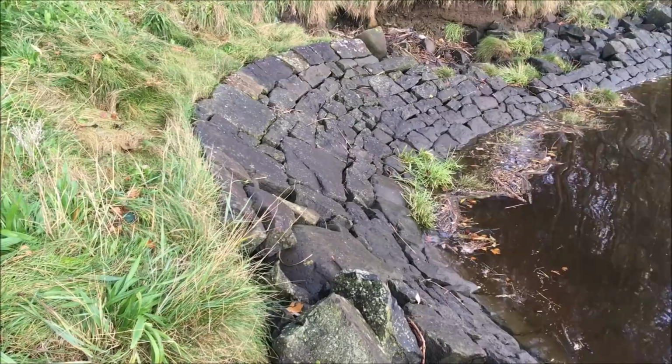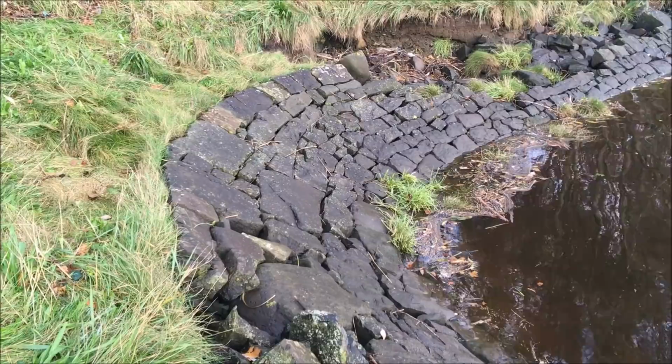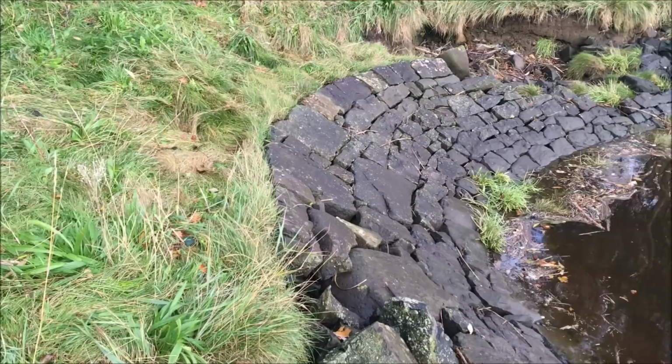It looks like clay, but there does look like slight bits of ash. But yeah, I've mistaken stuff like this before for not being a tip, and I've been wrong. So yeah, it's worth a little investigation. Let's go and have a look.